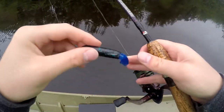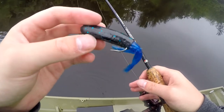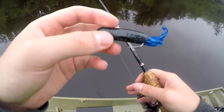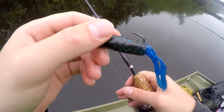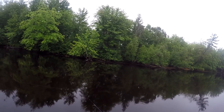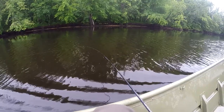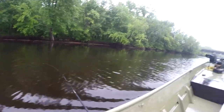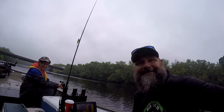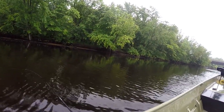So folks, I'm using a black and blue tube. I switched it up. I was using a greenish black tube. Now I'm using this tube. So hope for the best. We're trolling right now, and let's hope for the best, right? Heading up the river.